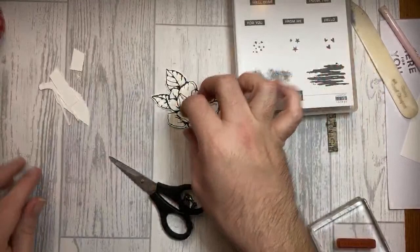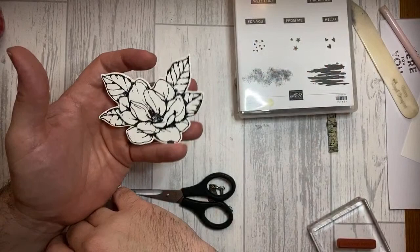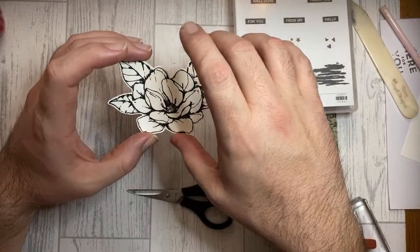Okay. Great. And what Jay's going to do now is he's going to come in and colour this lovely magnolia plant flower and leaves. And then we will go into the construction of the card once that has all been done. So stay tuned. Jay's just about to come and wow you with his colouring.